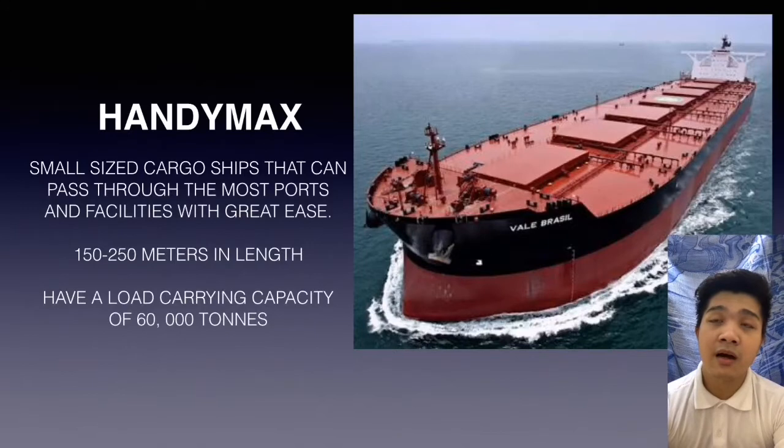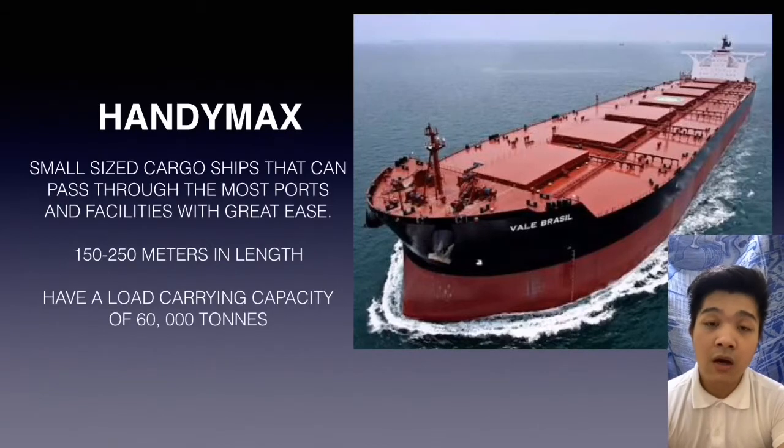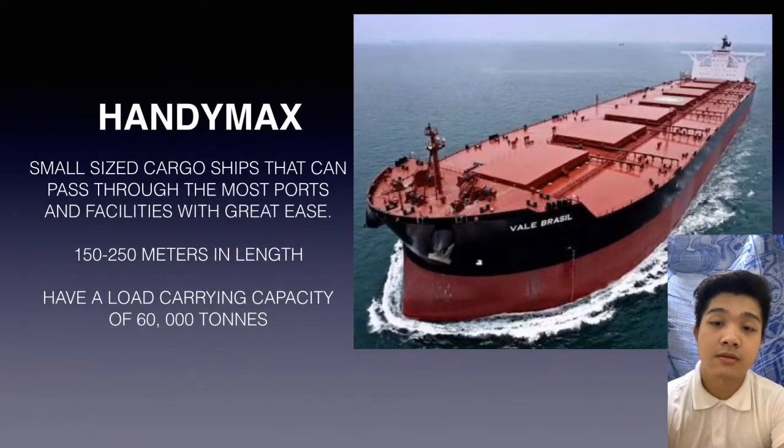Okay, so bakit ba nag-design ng mga maliliit na barko? So these small vessels such as this Handymax are vessels intended to pass through the small port facilities in harbors ng mabilisan and with great ease or madali lamang. Okay, so for you to easily remember, ang palatandaan ng itsura nito ay usually meron itong crane at meron itong 5 bodega. So this is classified under the bulk carriers or vessels carrying cargoes.